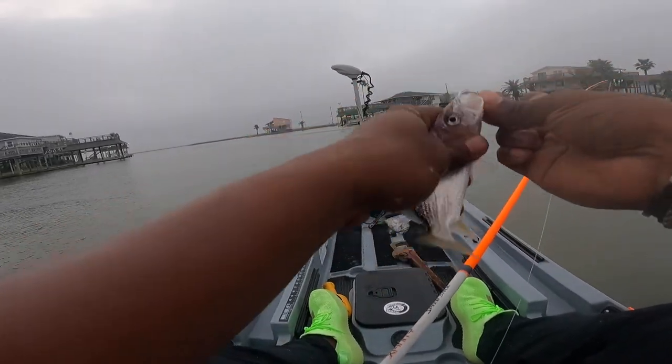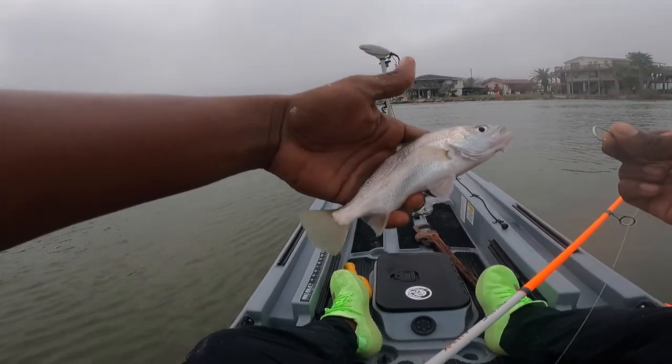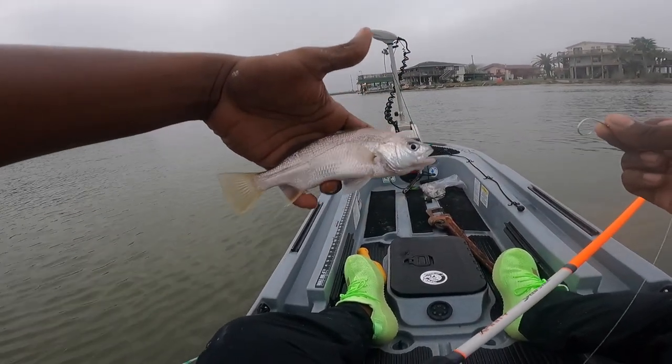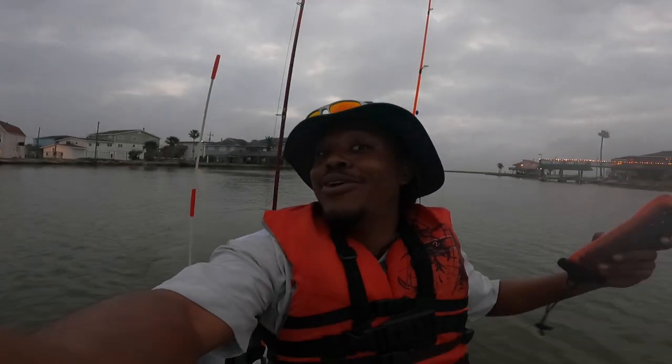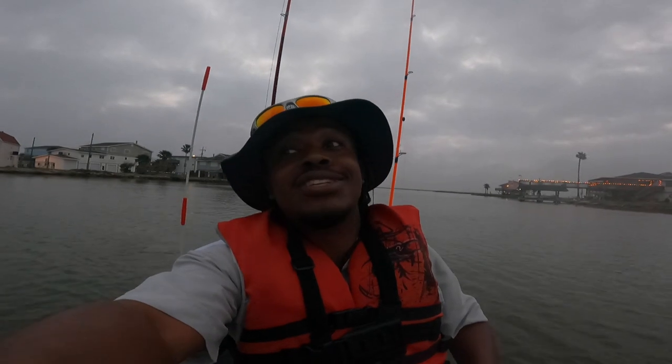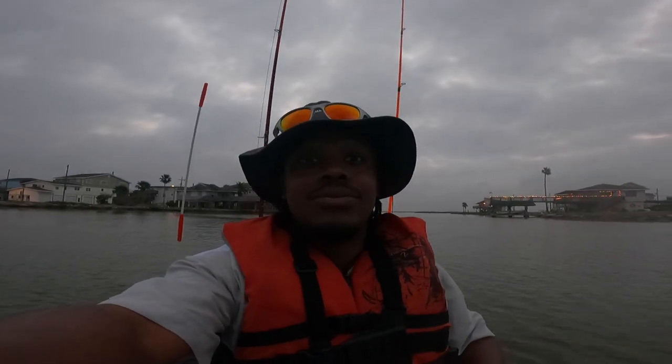Oh, a butterfish. Good for nothing. Throw it back. All right, bros, we're done with our day fishing. Now we're about to transition to night fishing. So we'll see what we can do.